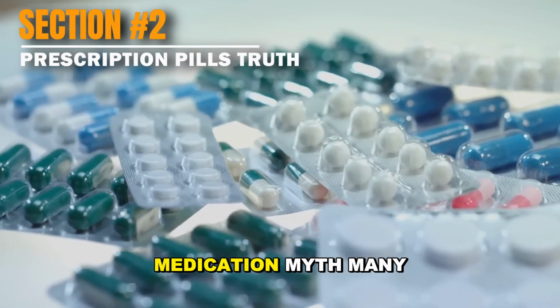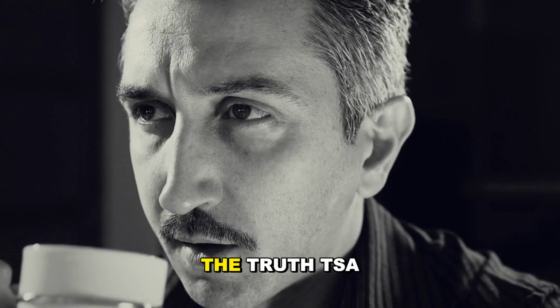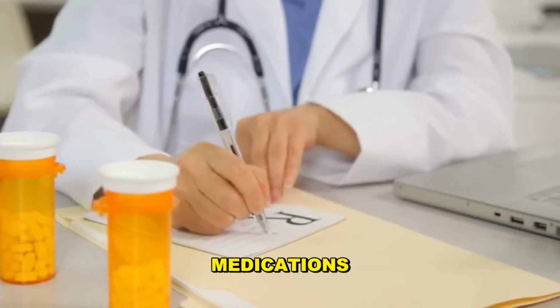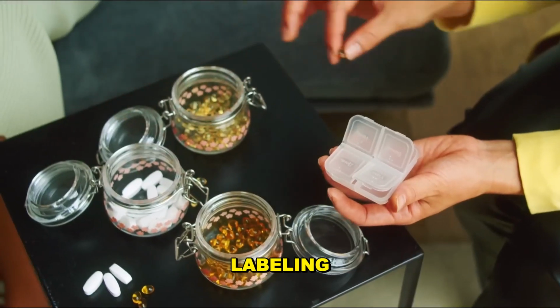Here's the biggest medication myth. Many believe TSA requires prescription pills in original pharmacy bottles. The truth: TSA does not require passengers to have medications in prescription bottles. However, states have individual laws regarding prescription medication labeling.